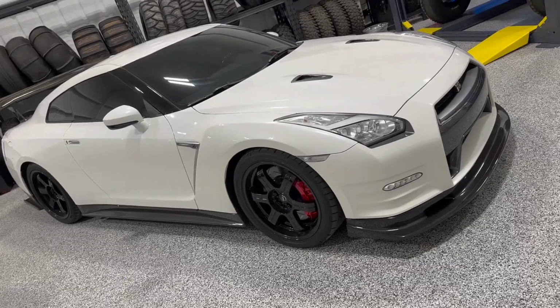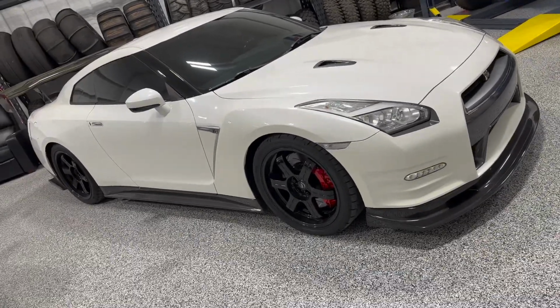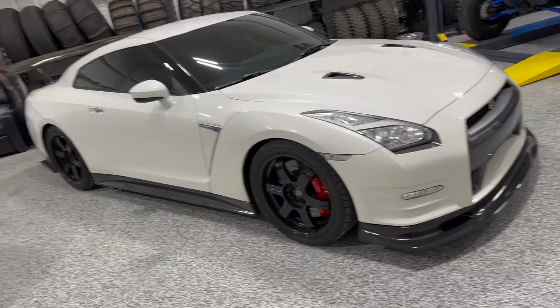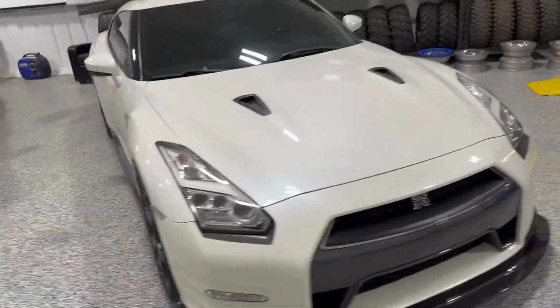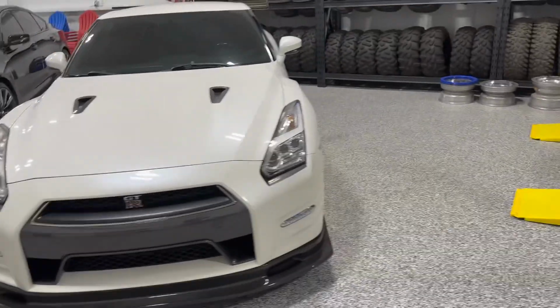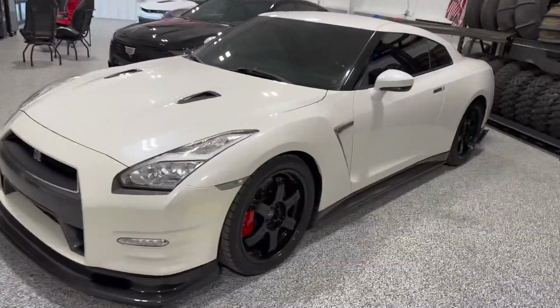And it's an automatic, so that's the way GT-Rs are. It's basically a computer-controlled manual transmission. So you can feel a clutch engage and disengage. It has twin clutches for different gears in it, but the computer is doing all that. So it's a 2-pedal car.